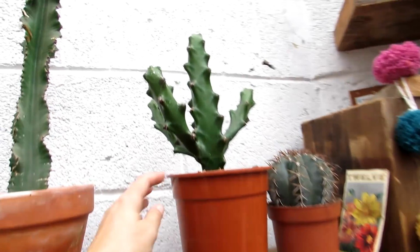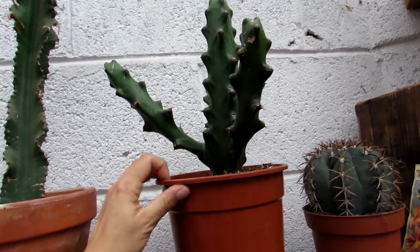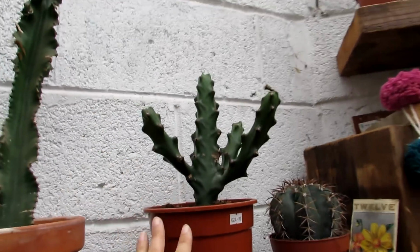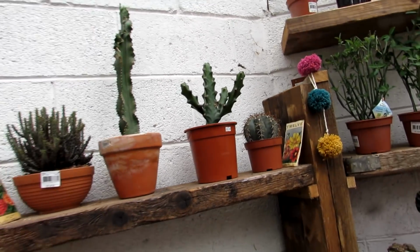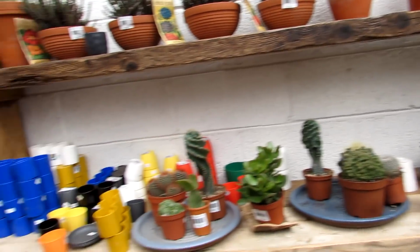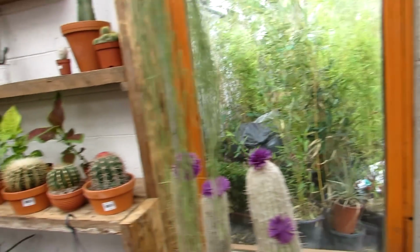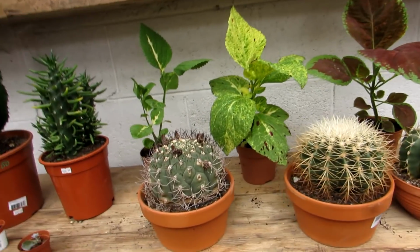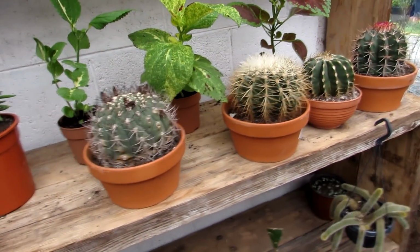Now, we really like this, but it all depends on the cost. It might be a bit expensive. $24.95. Yeah, it is a beauty. $25. So definitely the spiralis. And I think we're going to go and have a look at some of the house plants as well and see what there is there.